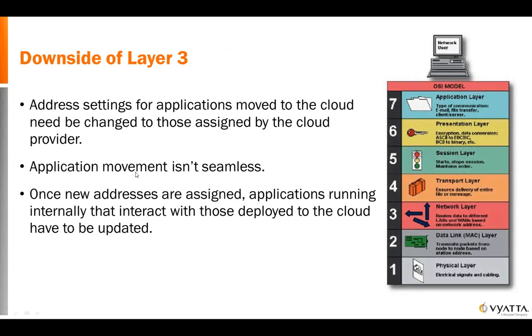So what's the downside of going through the layer 3 approach? Well, it's a more complex approach. Very simply, address settings for applications moved to the cloud need to be changed to those assigned by the cloud provider. And keeping track of different address settings, especially if you have multiple clouds or if you need to change your cloud provider, can be a difficult manual process. Application movement isn't going to be seamless, including vMotion.